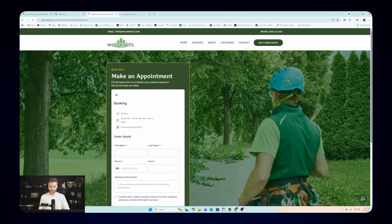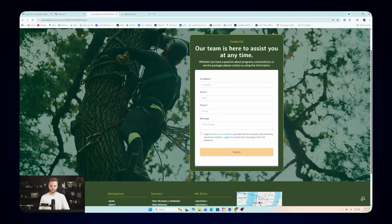Same thing with this contact form on the contact page. Somebody fills this out, they're going to get a text, an email, they're going to get followed up with immediately as soon as they hit submit with their information. Hey, thanks for filling out the form on our website. Somebody will reach out to you as soon as we review your information, and we'll get right back to you shortly. Just to let people know they're not being skipped or forgotten, right? We are going to reach out to them.